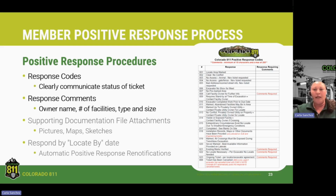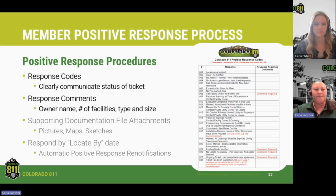We are currently looking at the available response codes and assessing whether there's a need to modify or remove codes, or possibly add additional codes that will help clearly communicate the status of the ticket. We're also working on addressing character limits in the comments and providing additional character space for communicating additional information. I'll pass it to Carly to cover some examples of positive response codes with comments.